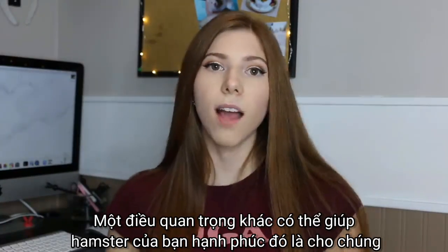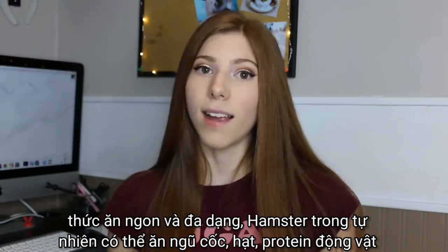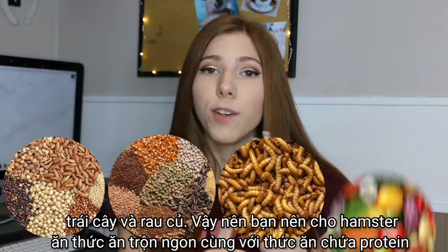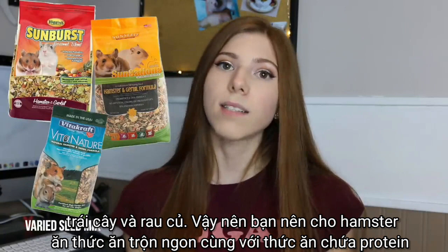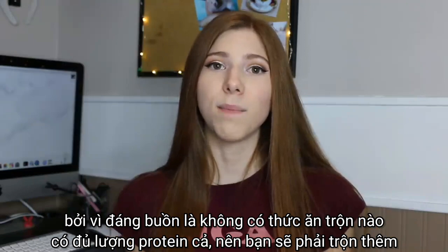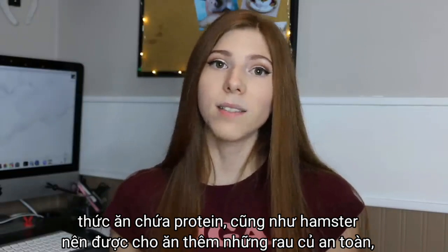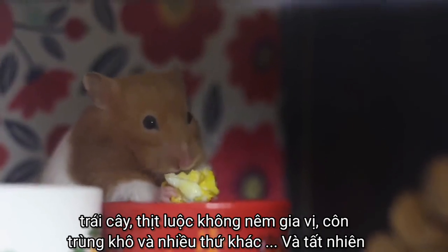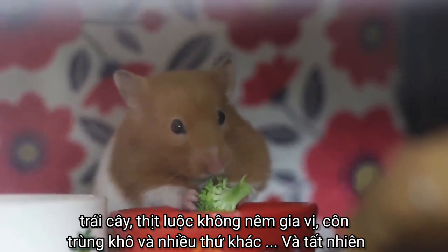Another important thing that can help keep your hamster happy is providing them with a high quality and high variety diet. Hamsters in the wild would eat grains, seeds, animal proteins, fruits, and vegetables. So you should be providing your hamster with a high variety seed mix along with a high protein pellet, because sadly there are no seed mixes that have a high enough protein, so you do need to mix it with a high protein pellet. As well, your hamster should be supplemented with things like safe hamster vegetables, fruits, cooked unseasoned meats, dried insects, and other things.